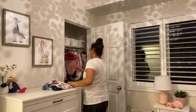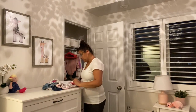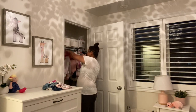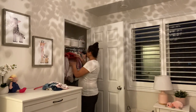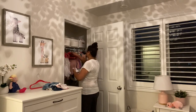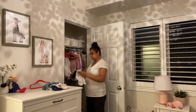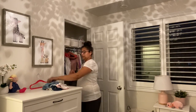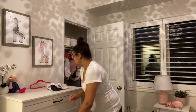A nice hack that I like to do when I'm putting my daughter's laundry away is I like to hang two infant bodysuits upside down on one hanger. This way I can see what Maya has in her closet and it's easy access. So if she's grown out of one onesie, it's very easy for me to see she's outgrown it. So then I put it in the put away pile.